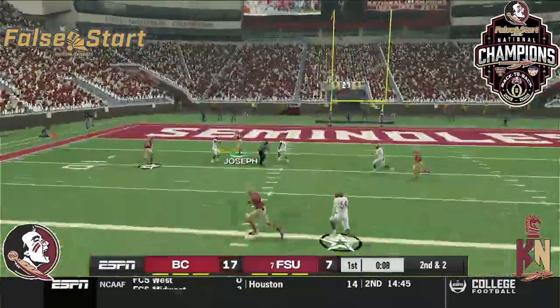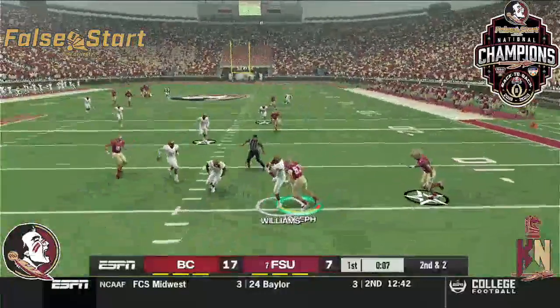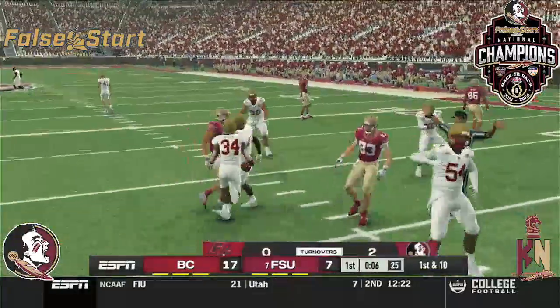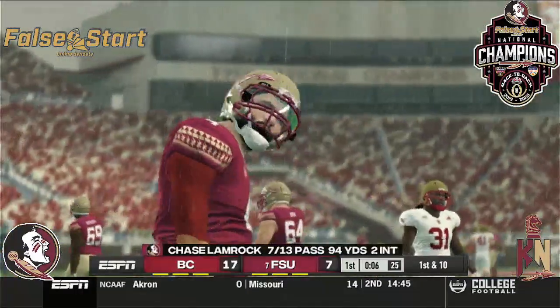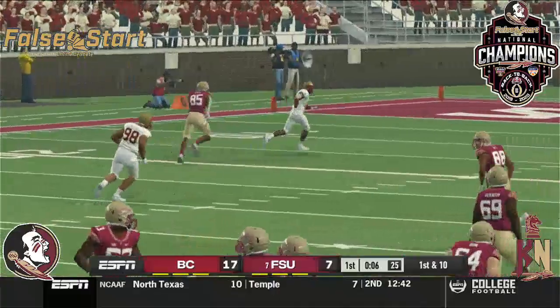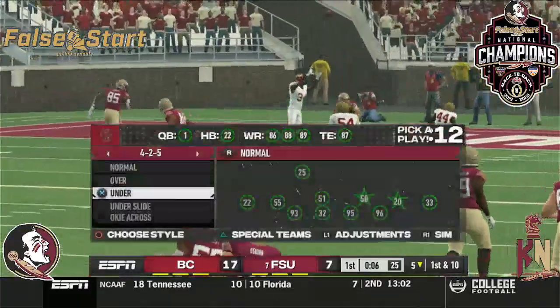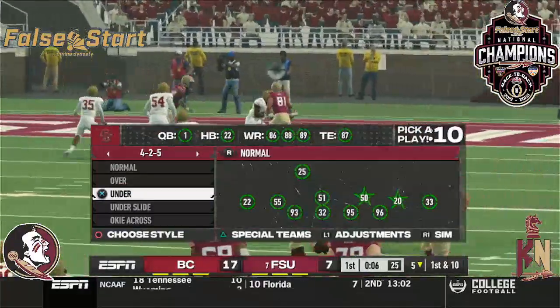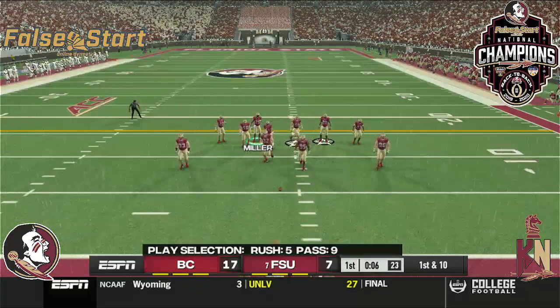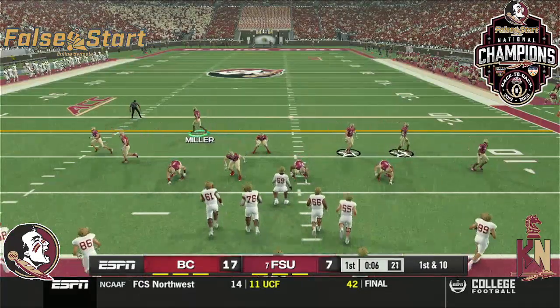He airs it out. Picked off. It's the cornerback, Williams, who makes the interception. We're going to find out what kind of character this football team has. I thought they had a chance to get back into this game. Now, with this big interception, let's find out what kind of fight and character they have to try to get back in the game. They line up at the 5.